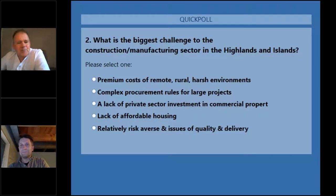I believe now it's time for the next poll to come up. So what is the biggest challenge to the construction or manufacturing sector in the Highlands and Islands? Again, you've got 30 seconds to answer and then the results will come up. Is it the premium costs of the environment, complex procurement rules for large projects, lack of private sector investment, lack of affordable housing, or being relatively risk averse and issues of quality and delivery?